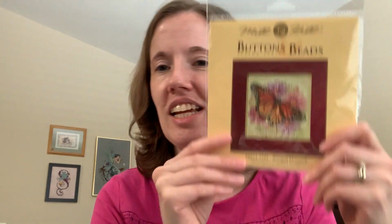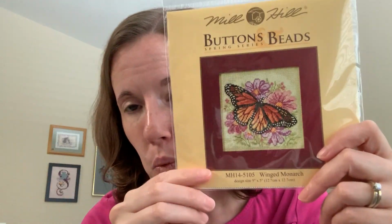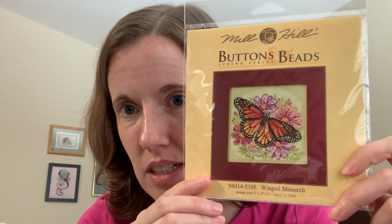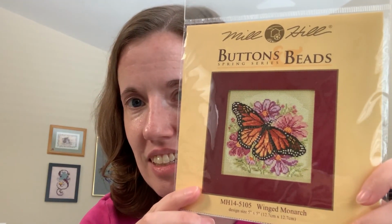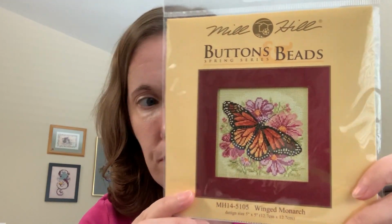And then on the 21st, which is the first day of post Monogomania, I'm going to be starting, I'm doing my May a little backwards. I'm not starting anything in the first 20 days. I'm starting a couple things after. It's all right. It's all good. I'm going to start Winged Monarch by Buttons and Beads. This is my first Mill Hill kit, and I'm excited to do this one.